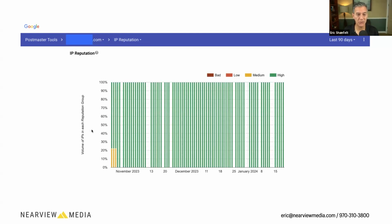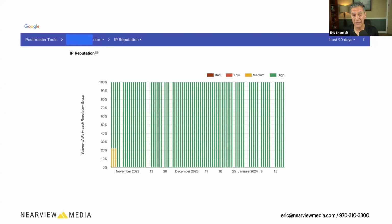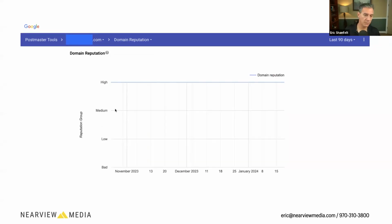By the way, I will sometimes see IP reputation drop down into the medium. That's okay. That can happen. It's not going to kill you. It's not going to make you go into spam. I'll sometimes see domain reputation drop and pop up. But in general, you want to try to keep a high reputation. And if you start to go down to that medium level, it's time to start looking at what might be causing it. If you get to low or bad, now you're in problems. Now you're going to have deliverability issues.